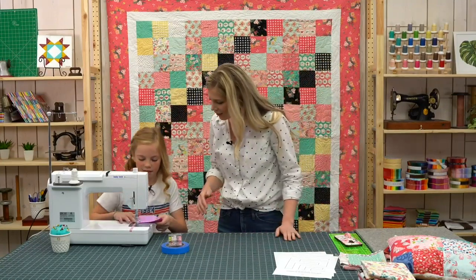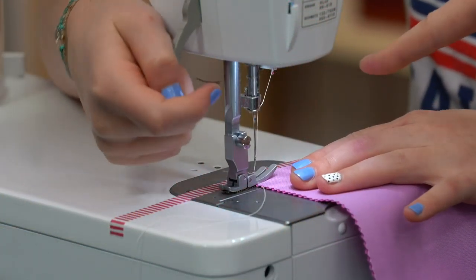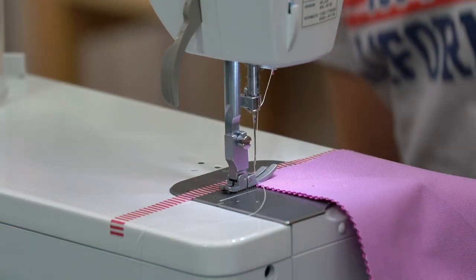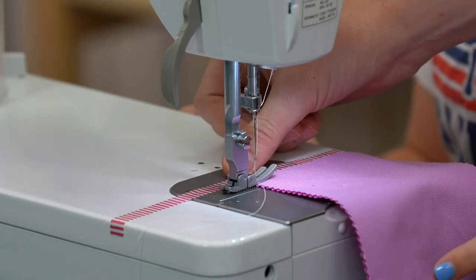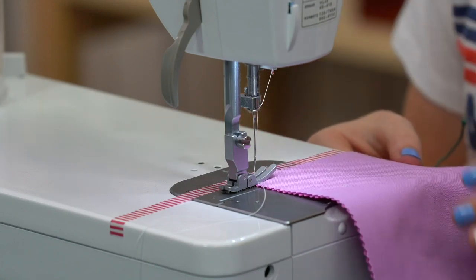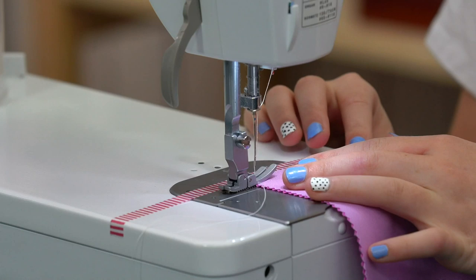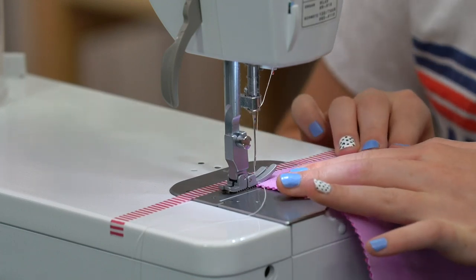Okay, so we've got this rethreaded. She's got her washi tape on here, and so you're just going to use that as the guide, right? Yep. And you can see here, instead of just lining up right there by the needle, this gives her a much longer line to follow and keep that fabric where she needs it. All right, take it away, girlfriend.